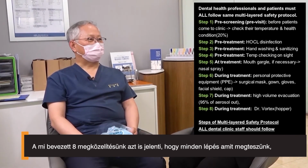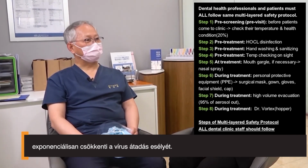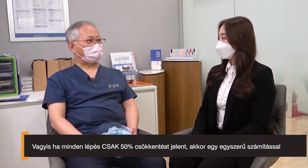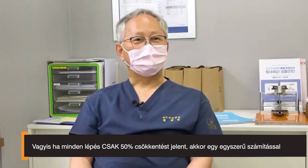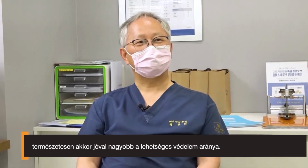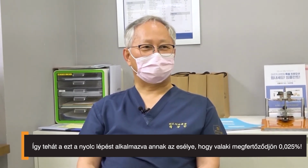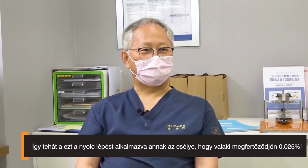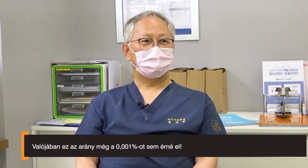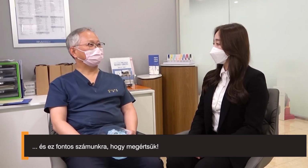Our 8 different approaches also mean that every step we take exponentially reduces the chance of a virus being transmitted. So if each step represents only about a 50% reduction, just for simple calculation, of course, there would be a higher percentage of possible protections. So with these 8 steps, the chance of being infected is 0.025%. However, in reality, the percentage would even reach 0.001%. This is important for us to recognize.